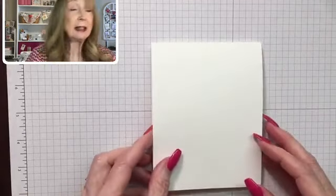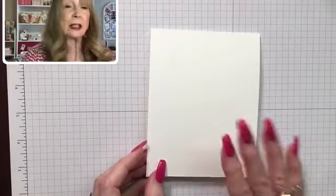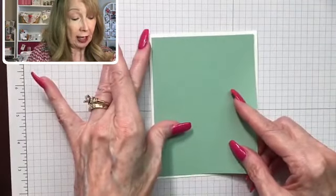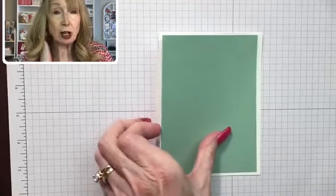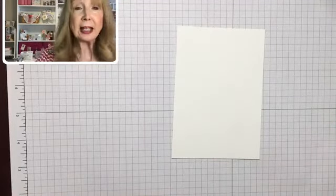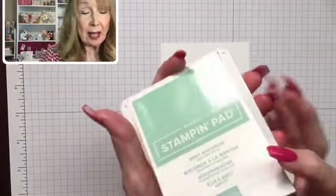And this is a fun type of card because people don't expect it. So it's a fun card base, and that's what we're going to use today. And then we're going to put on a 4 by 5 1/4 piece of mint macaron cardstock. But first we're going to make our background, our own designer series paper, our patterned paper background. And I'm going to use the mint macaron.